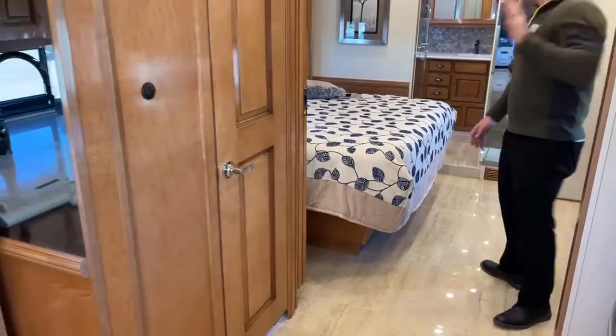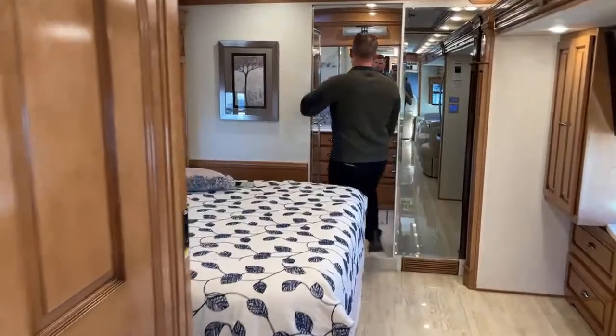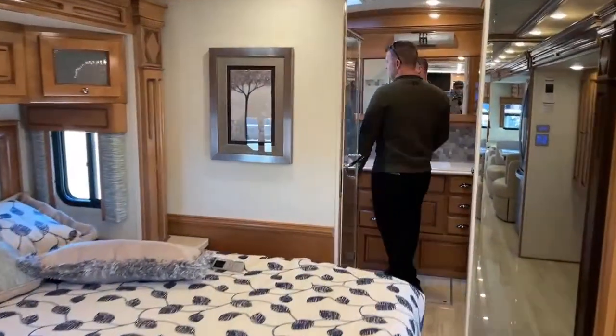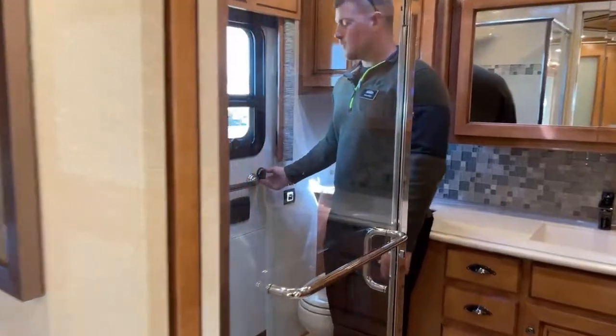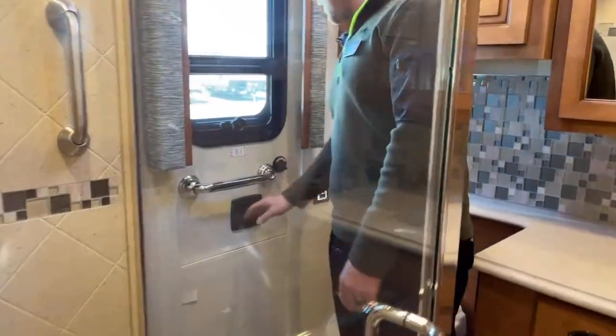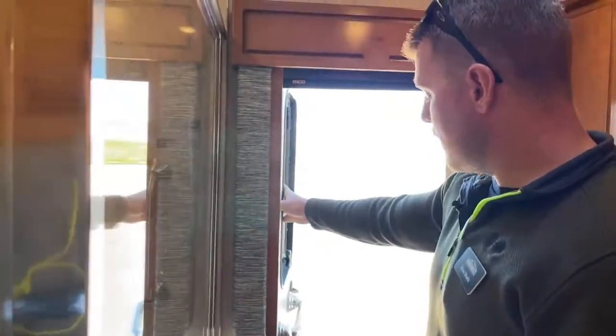All right, so now our bedroom's fully extended as well. So plenty of room in here. We're actually gonna start in the back today and then we'll work our way forward. So coming back into the bathroom here, we're first gonna talk about the emergency egress door.